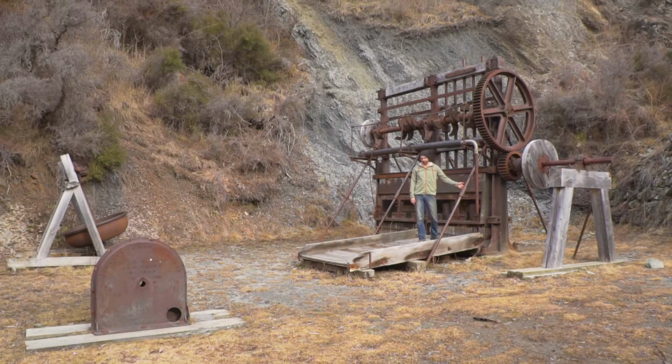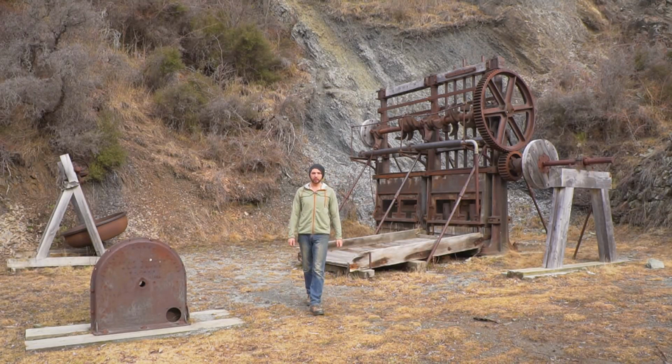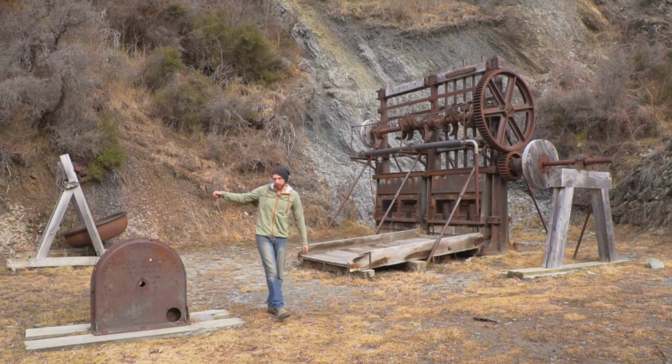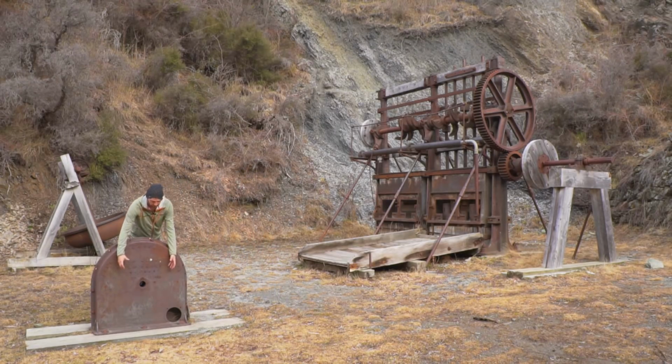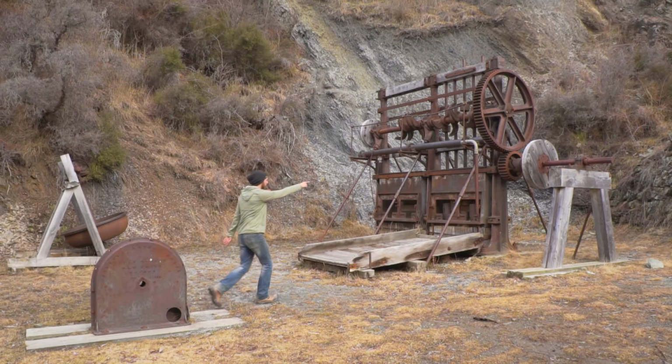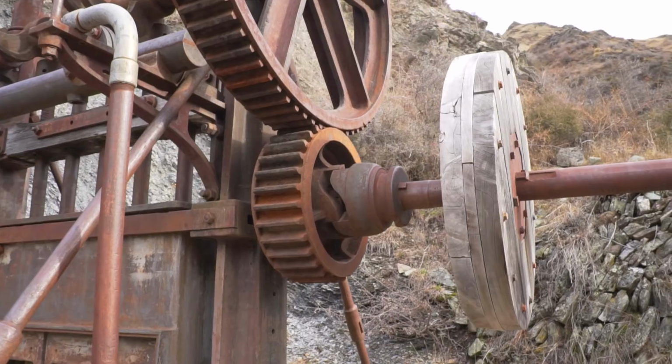This here is Anderson's Battery. It's where they bash quartz to get all the gold out of it. They have a water line plumbed into this thing, stuck in the bottom there. They have a big wheel on the outside and a belt driving it to this wheel up here. This one, so as the water plumbs through that turbine, it spins this wheel.